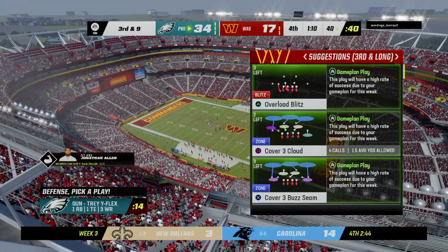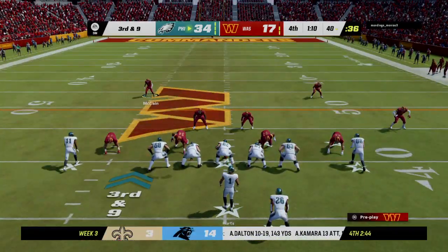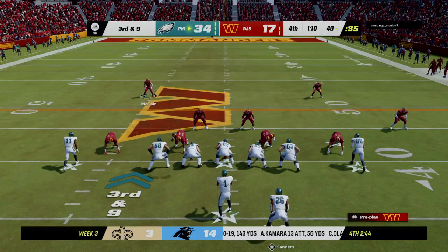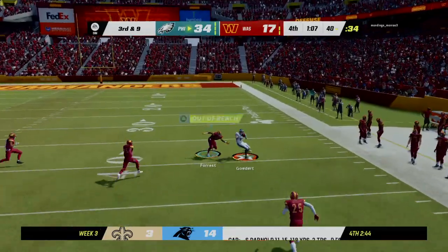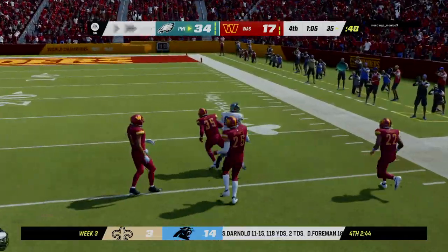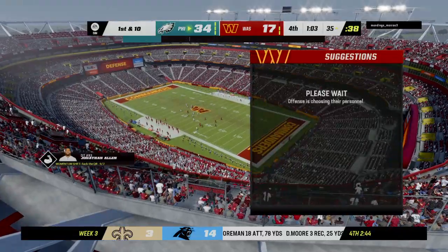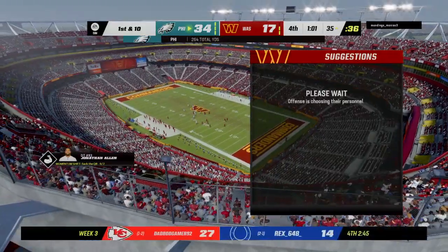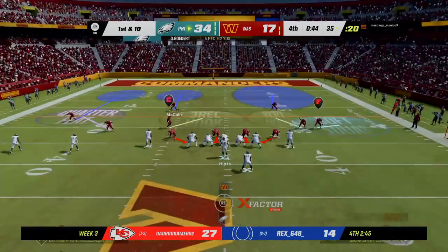That's what you want. Straight ahead, positive gain. Just keep that clock ticking. They'll come to the line here needing 9 yards to pick up the first. And he's got his man. It's the tight end Goddard, and they're going to have another first down here as the tackle's made at Washington's 35. A really nice gain of 25 yards.